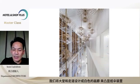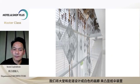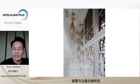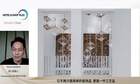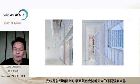We design the lobby and the walkway hall as a white gallery to accent the beauty of the site-specific installation. The installation has a dialogue with the building facade. It becomes an art piece, not a decoration. The light coming into the facade changes color depending on the colors of the sky.